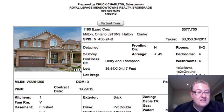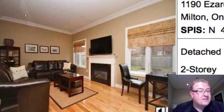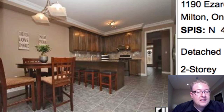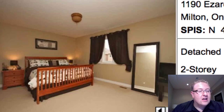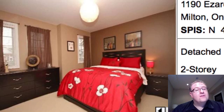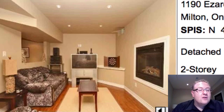Izard is at $577. I don't know the square footage. It does have a finished basement. It's on a 36 by 105-foot lot, and you'll see how nice that is. Very well decorated. You've got pot lights, nice hardwood floors, crown moldings in some of the rooms. There's the kitchen there, and just nice. I mean, they've replaced the countertops here. They've done new mirrors. Those are all things that are like that little level that keeps inching up the more you go into a home.